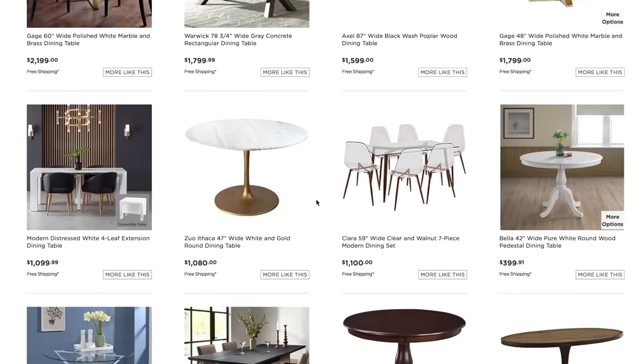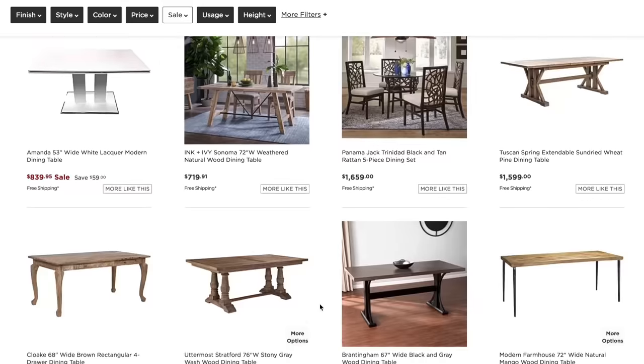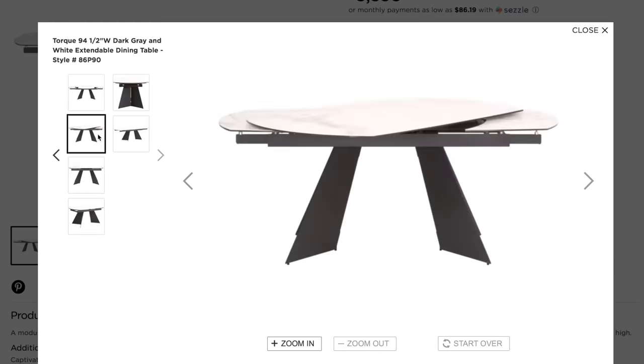There are so many beautiful tables to choose from on the Lamps Plus website. There are different styles for everyone from modern, glam, rustic, farmhouse, and more. This is the Torque 94.5-inch dark gray and white extendable table.